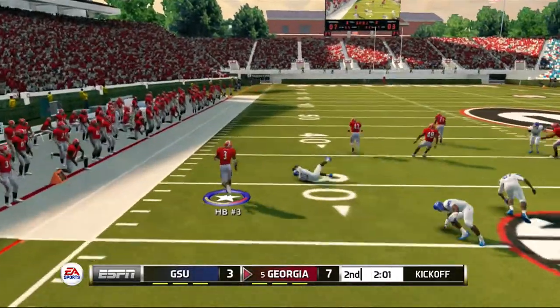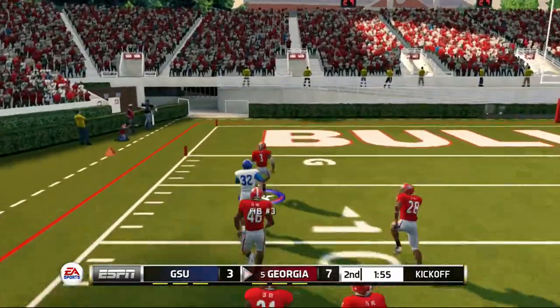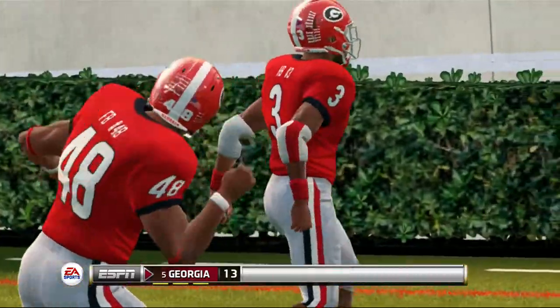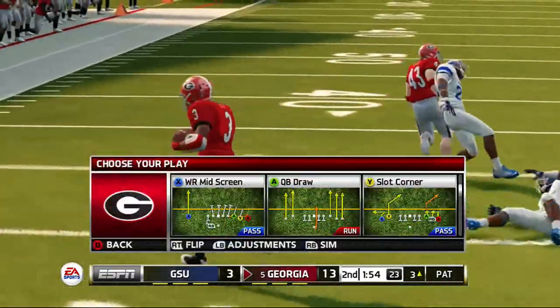He's to the 20. Across the 30. Down the sideline. At the 30. Got an opening. The 10. Touchdown, Bulldogs. What a phenomenal effort. He did a great job of setting up his blocks and then used some great field sense to get into the open. Once that happened, there was no stopping.